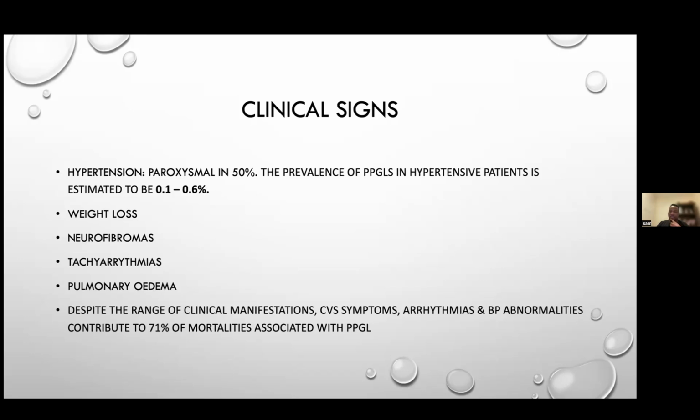However, something to remember is that the prevalence of pheochromocytoma in hypertensive patients is less than 1%. I know most of us, if asked about the causes of secondary hypertension, would think about pheochromocytoma at the top of the differential list, but this is very rare. However, I will not stop looking for it. I, for one, would do 24-hour urinary metanephrines in almost everyone with resistant hypertension.